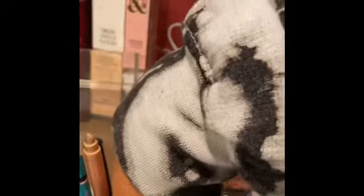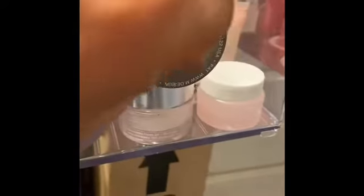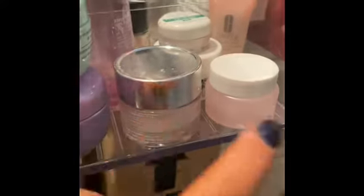Take the Day Off. I have a MAC little oil down here that, excuse my hands, I know they look terrible. A MAC little cleansing oil that sometimes I use for lashes. So these are M Design, by the way. They're from Amazon. I'm just going to take that off. But here we have Clinique and we have Saturday Skin over there.